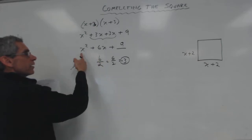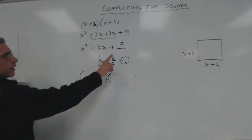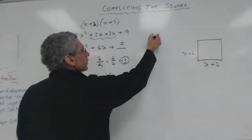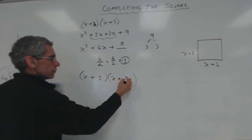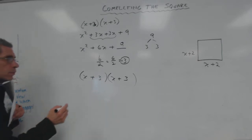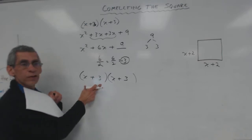So now, how would I factor this? Let me factor this again. Let's factor it again. What would it be? Factors of 9 that add to 6. So factors of 9 that add to 6 is 3 and 3, right? So I'd have x plus 3 times x plus 3. Everybody with me? I know this is review right now. But how could I write that without repeating it twice like I did? I've got an x plus 3 times an x plus 3.